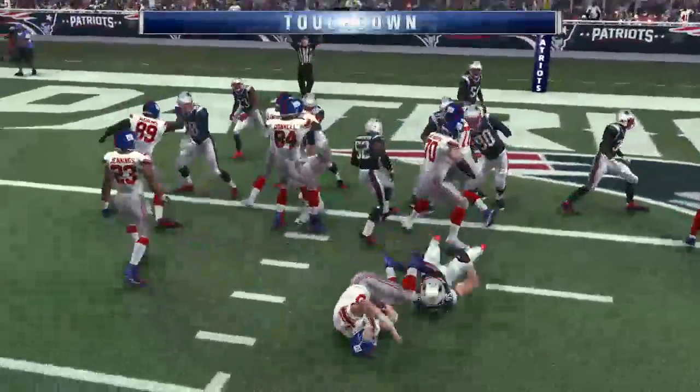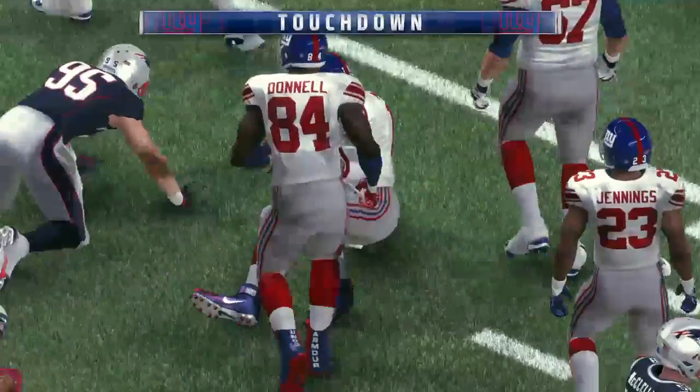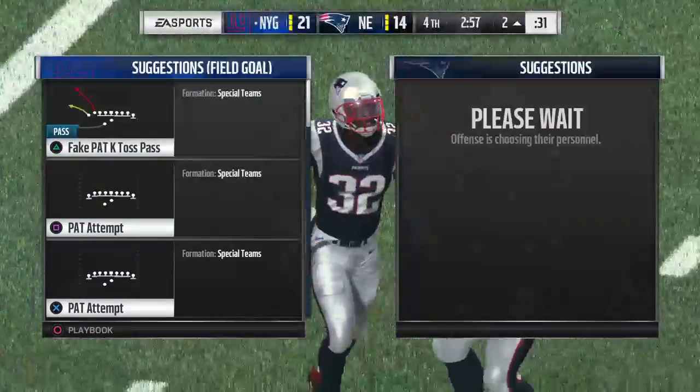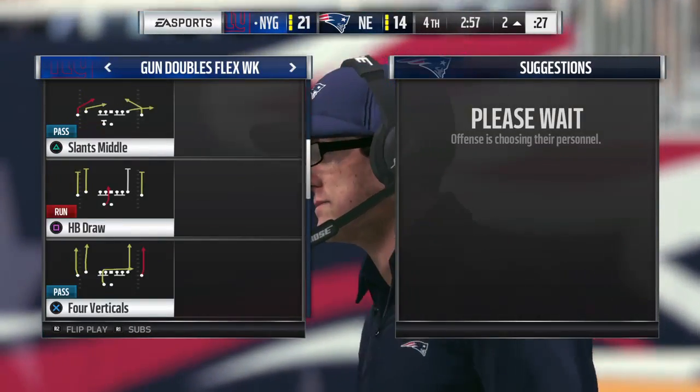And he is in. Touchdown, Giants. Eli Manning taking it in. And the Giants are able to grow their lead. Instead of having to play follow the leader there, the leader led.